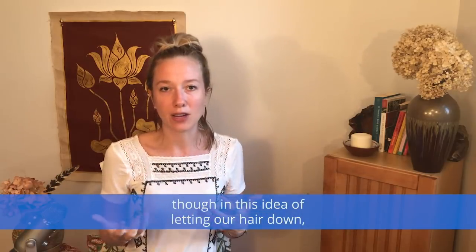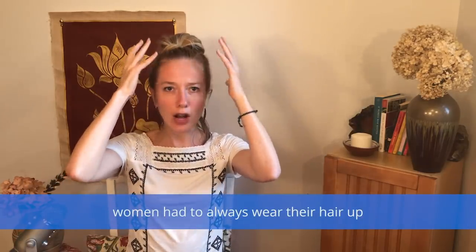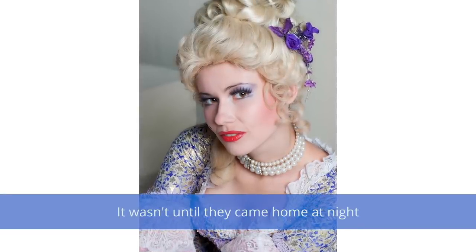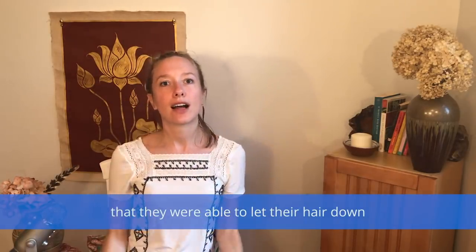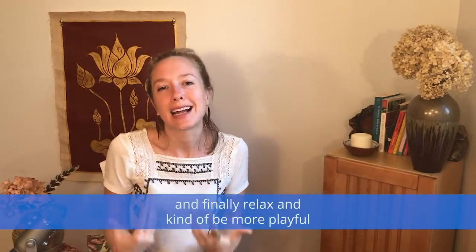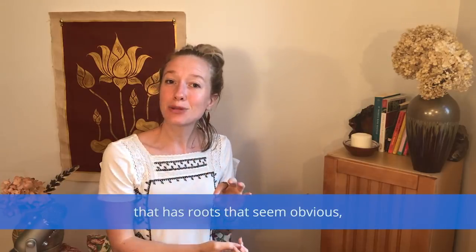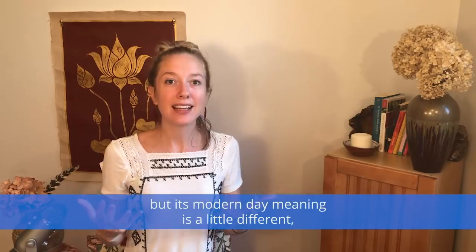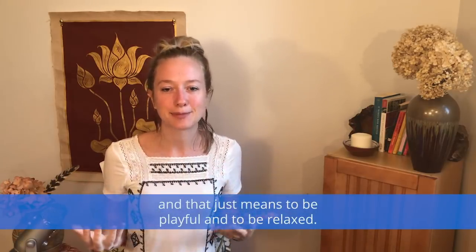To let your hair down is an idiom that has some roots, though, in this idea of letting our hair down. Because in the 17th century, women had to always wear their hair up in these elaborate, fancy updos. It wasn't until they came home at night that they were able to let their hair down and finally relax and be more playful and be themselves. So to let your hair down is an idiom that has roots that seem obvious, but its modern day meaning is a little different. And that just means to be playful and to be relaxed.